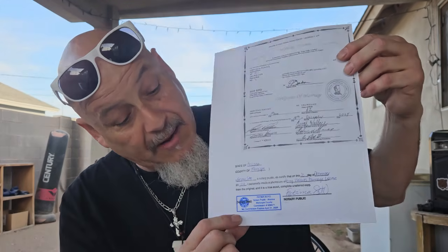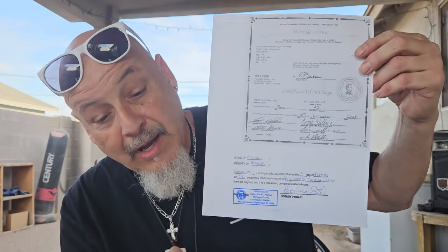Then I even went as far as remarrying my wife, having another updated marriage certificate, and also having that notarized. These places, 2 different places I went to have the notary done. Those are all pluses. They're all asking for those things.